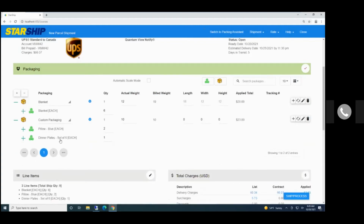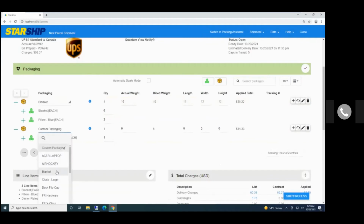Now, item to box detail. If I wanted to move items around, for example, oh, I know the pillow can fit in the blanket box, it is simple drag and drop. And then here with the package drop down, this is just a database StarShip has where, if you wanted to, you could set up your own boxes, bags, bales, pallets, envelopes, whatever it might be. That way, as a shipper, I could even select the package type right from this drop down.